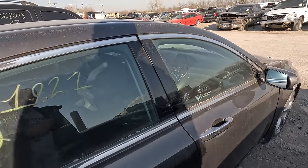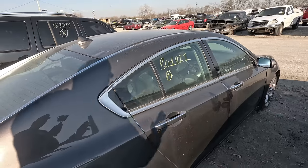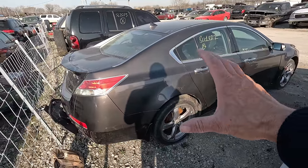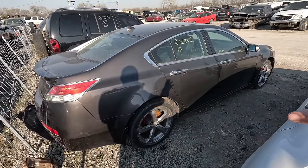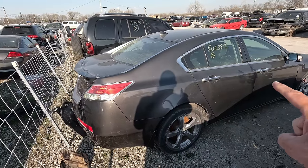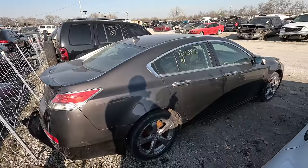Now, sometimes these have some timing chain issues if you don't do the preventive maintenance on them, so let's see what this one goes for. I'm gonna say it should go for under $1,000, but it's tax season.